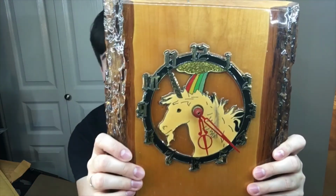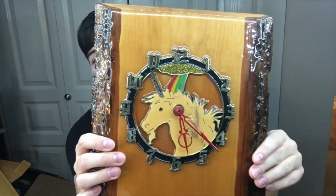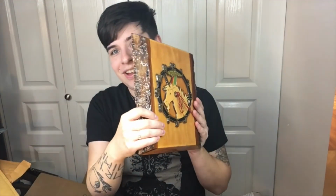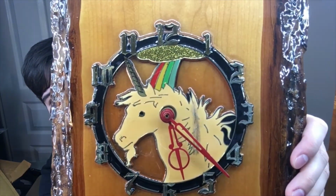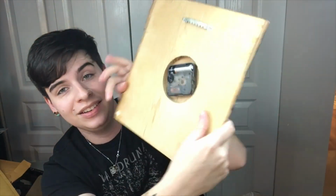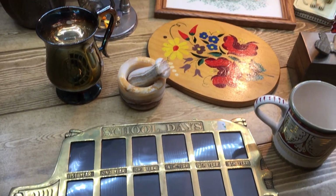I can't believe I almost forgot to show this off. This is like the best thing I got. You know what I said, I have to buy something ridiculous every time I go thrifting. Well, this was it today. This is a kitschy 70s live edge glazed within an inch of its life clock. But it is a sparkly rainbow unicorn. That's pretty amazing. It's got a little bit of schmutz. I think I can get that off. I tested it. The clock works. Amazing. Love it. Okay, bye.